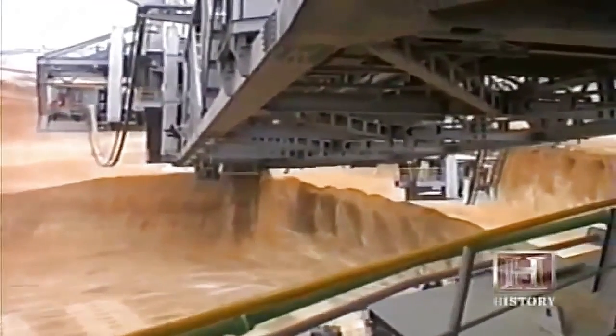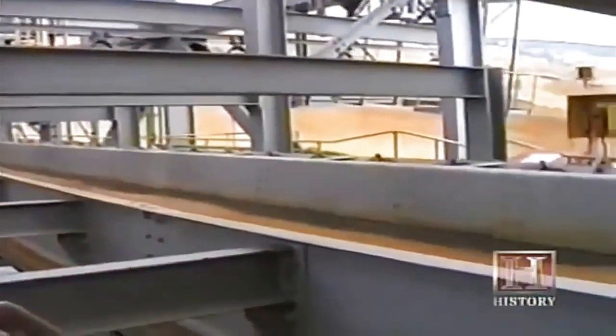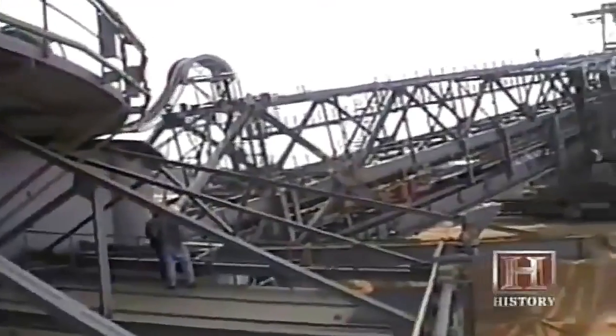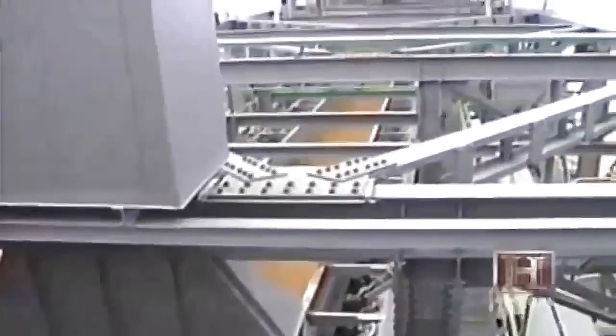The central tower has a conveyor bridge which extends from the back end of that, and then that is hooked to what is referred to as a discharge unit. The discharge unit carries the material onto large overland conveyors.